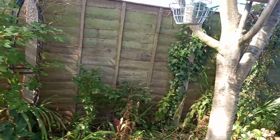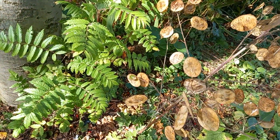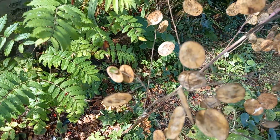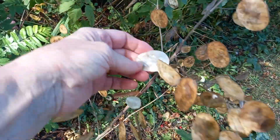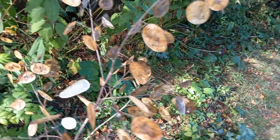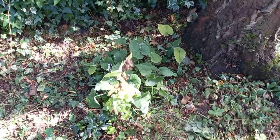Oh yeah, just wanted to show you the honesty seeds. Oh, and there's a shield bug on that one. Can you see the shield bug there? There we go, lovely shield bug. And the honesty seed head. You can see all the seeds inside starting to lose their outer coat, their outer sleeve, and then the seeds fall out. There's quite a few honesty seedlings in here, but they're easy to transplant. Quite a few down here, that's not a problem. And I noticed a few have self-seeded over here too. They'll all be in flower next year.